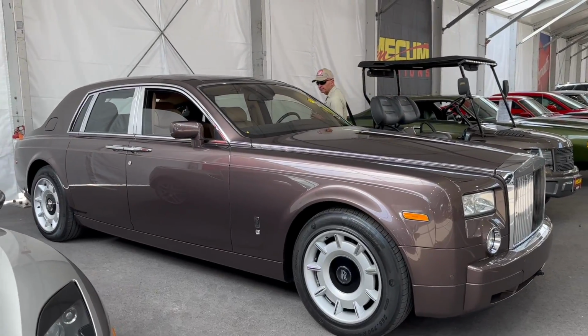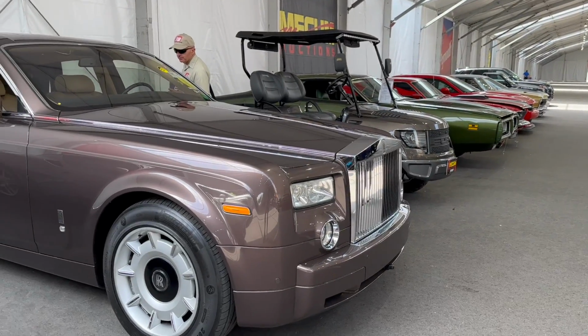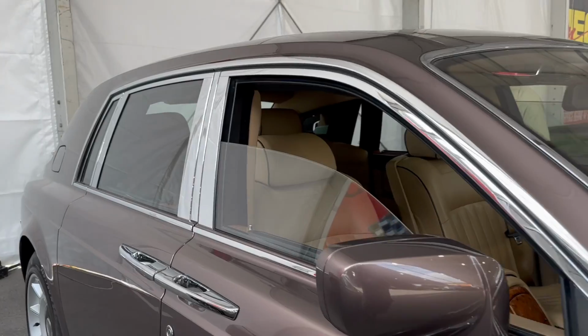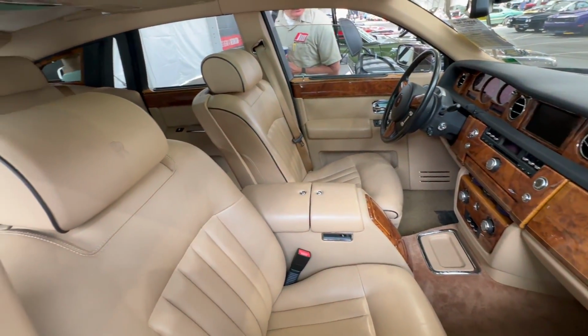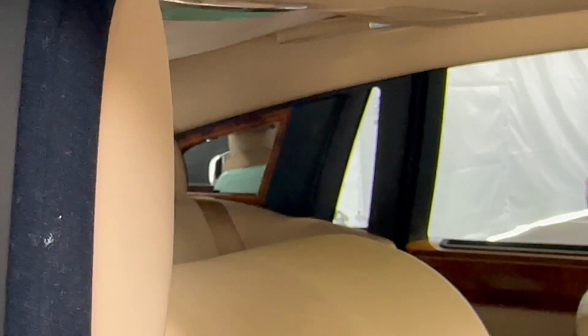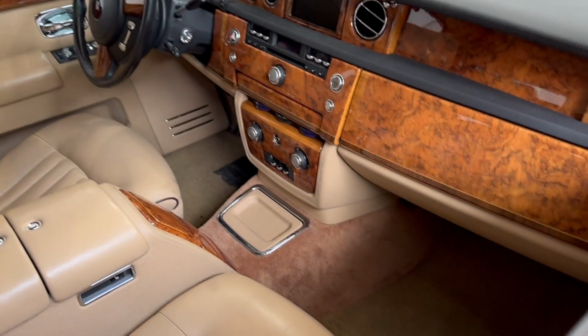Looks like my dad found a Rolls-Royce Phantom. This was probably one of the first model years. This is an older model, probably from like 2004 or so. But it is a huge car, that's for sure. The seats look so soft and inviting. The mirror in the back. Even has a little screen on the headrest there. Maybe watch a DVD movie or something. Picnic tables, of course, and very tufted, soft floor mats as well.